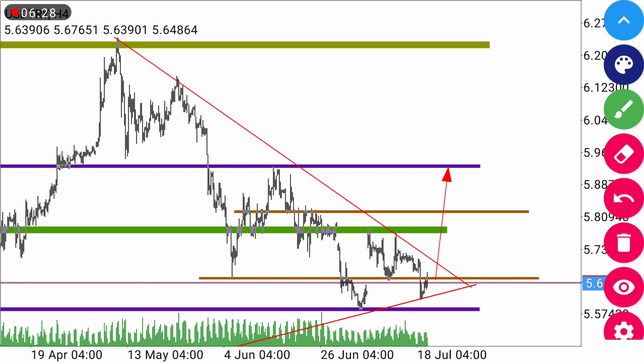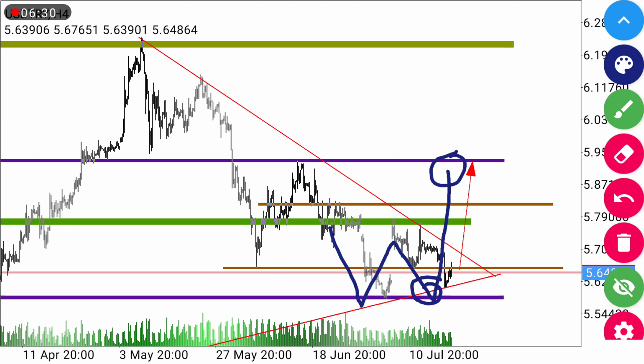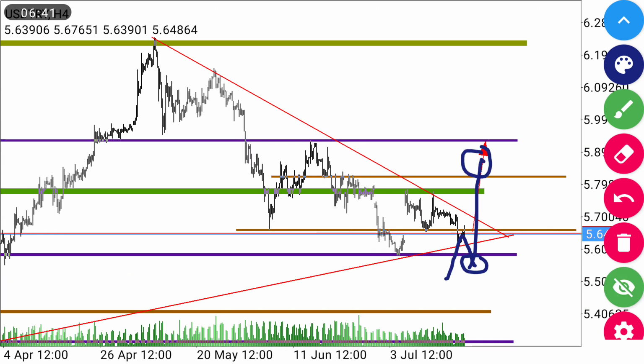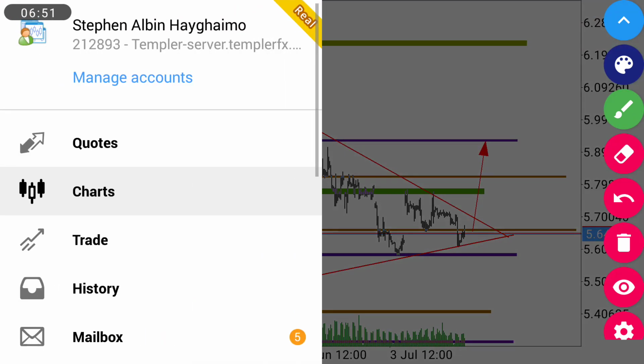And another entry which you can get after the breakout and a good retest, we might get another entry so that you can target toward that area. And if it fails to break up, it might also break down. And also if it breaks down, we will wait for a good pullback, then from there we'll be targeting toward that purple area. But high probability to move up. This is USD TRY and this is H4 time frame.